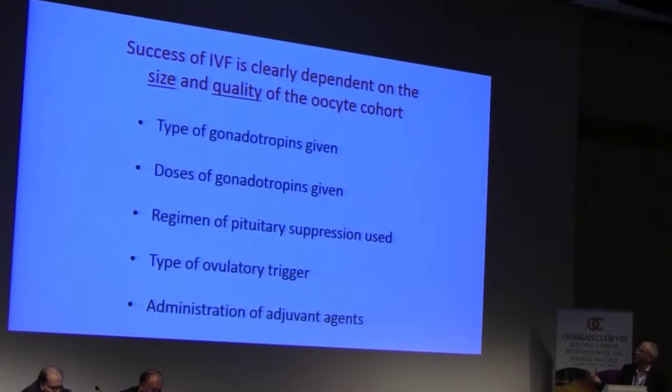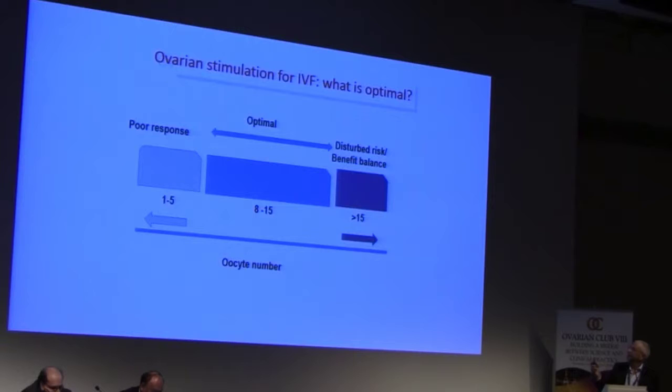So first, again, I'm going to touch briefly on the size and the quality of the oocyte cohort. We've now realized, as I will show, that the optimal size of the cohort, and my talk is restricted to patients that are expected to be normal responders, not projected high responders, PCOS, or projected low responders, but for the normal responder, the optimal size of the cohort we would like to have is between 8 and 15 oocytes. If we stimulate more vigorously, there is a disturbed risk-benefit balance because of the risk for OHSS. And if we understimulate, then we put the patients under the iatrogenic disadvantages of being a poor responder.